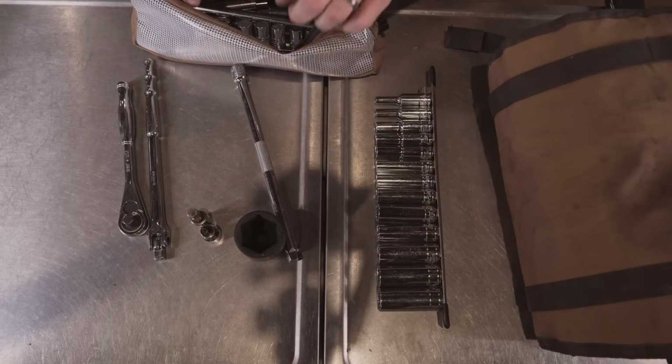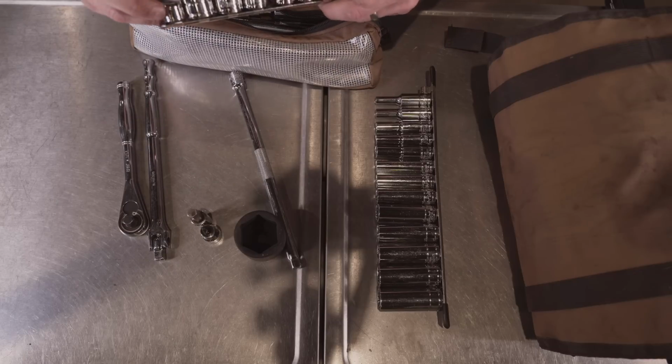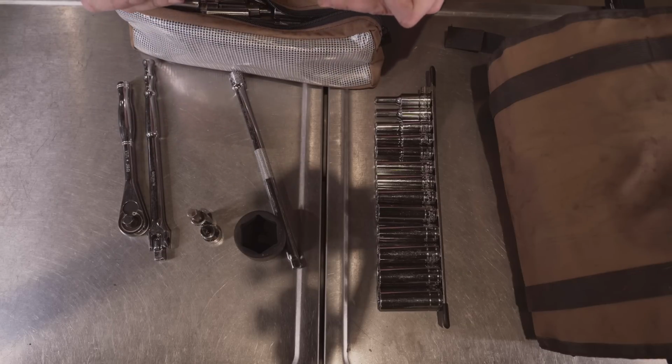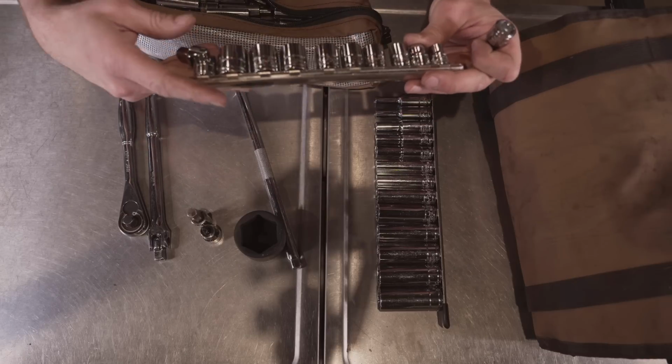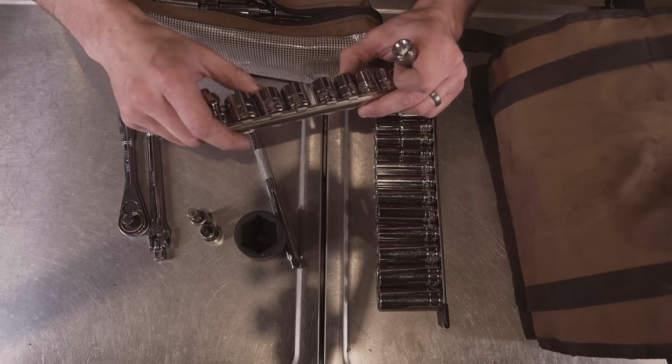And again, I'm making this video, there's plenty of guys out there that know what tools to carry, know what they like to carry. I'm not arguing with what you like. This is kind of a guide for people who aren't familiar with tool sets and are asking questions. If they're asking questions, this is definitely going to be helpful to them.